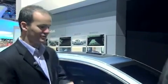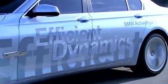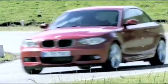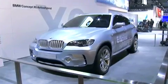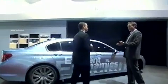Right, well it is the Paris Motor Show and I'm standing alongside the new Concept 7 Series ActiveHybrid and standing alongside Mr. Bruch. Now Mr. Bruch, first of all, we see these two big words here written across the car, EfficientDynamics. Is that right that now EfficientDynamics is in everything from the first series to the 7 Series? That's absolutely right. We started with EfficientDynamics last year, 2007, covering with all these CO2 measures now the whole model line. And we now do a further next step within EfficientDynamics, which is ActiveHybrid technology for certain segments.